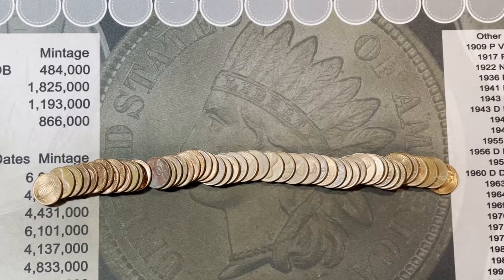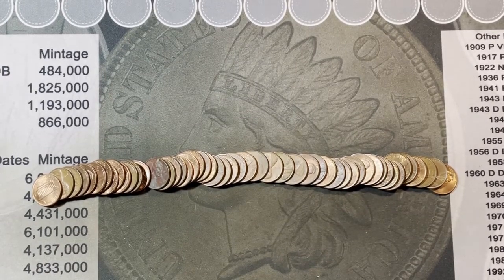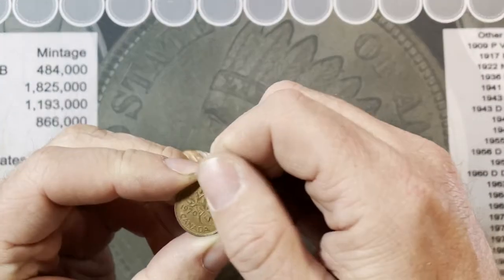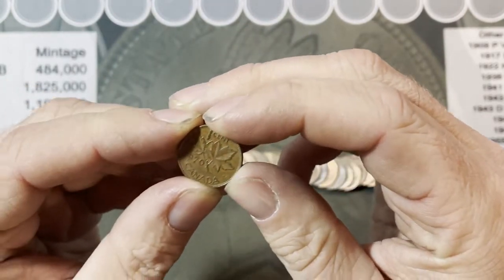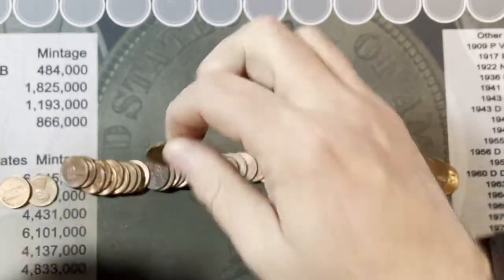All right, very next roll, roll 26, and we got multiple Canadians in here. We almost got a family. I think that I saw 3 in here. So let's take a peek what we got here. The first one's facing up. It looks like a 1970. That is 1970 Canadian penny, 98% copper goodness from my friends up in Canada.